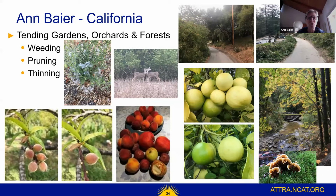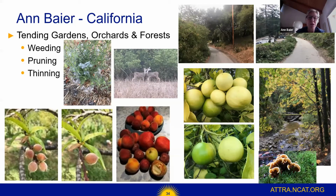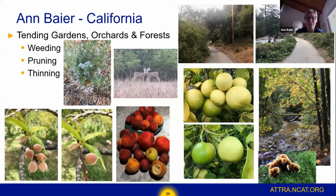Some of what I've been working on is tending gardens, not necessarily only my own garden. There are a number of ways that we can be stewards of land, even when it's not ours. And one of the things we do, that rather indistinct picture to the left of the deer, is a rather innocent looking plant, but it's actually a very bad plant called stinkwort, very highly invasive. So we've been working on weeding that along roadsides and in our neighborhood, and helping people understand what it is that's really a weed and what's a bad weed, an invasive, non-native invasive.